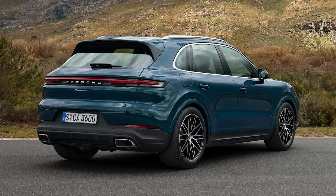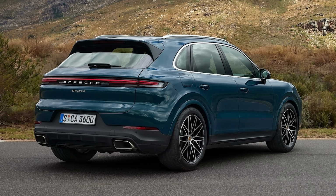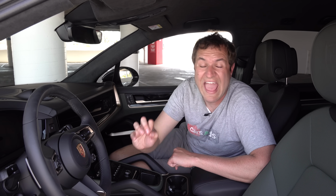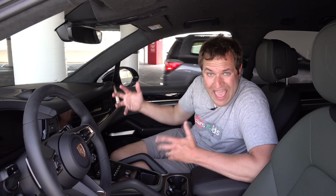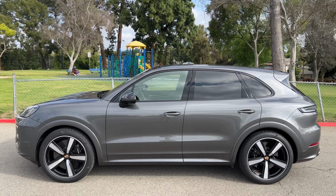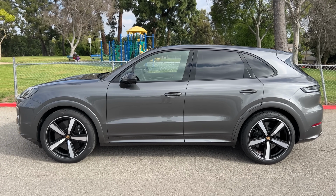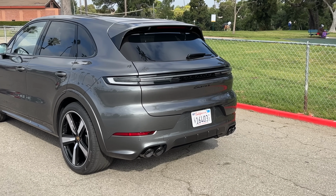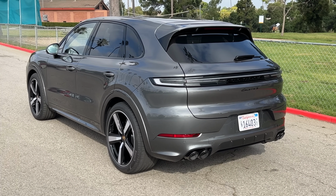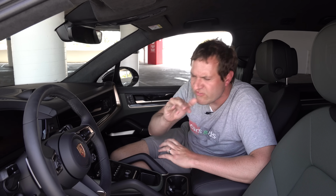Specifically, the base model new Cayenne, not the S that I'm in, but the base entry-level model now starts at $80,500, including shipping, which is a $10,000 price increase over last year's model. 10 grand. This model, the Cayenne S, now starts at $97,300, including shipping, which is a $9,000 price increase over the outgoing model. So, more standard features. I mentioned more power, more torque, better acceleration, but you are paying a lot more too, a 10 grand price bump. And of course, that's only if you get the standard base model.